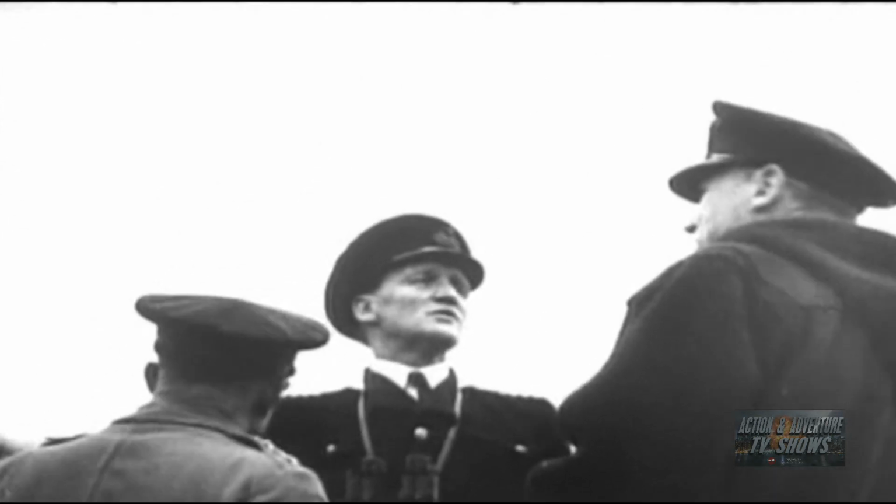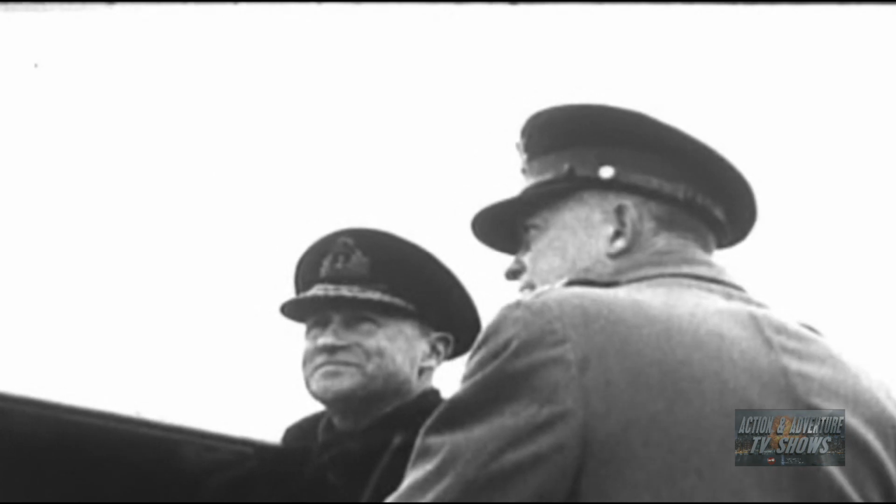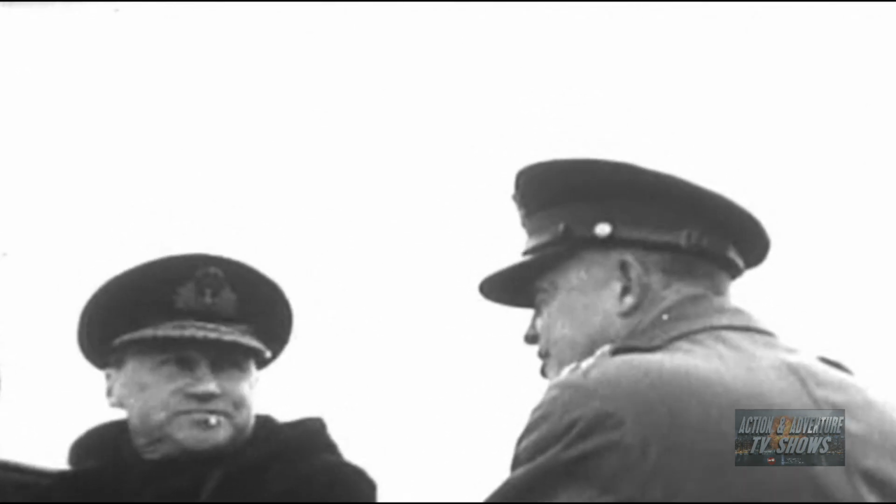With the historic Normandy landing successfully accomplished, the Allies took stock of their situation. On June 7th, D-Day +1, General Eisenhower and Admiral Ramsey, his naval commander-in-chief, inspected the landing beaches with an eye to the problem of landing the large additional forces needed for the big drive against Hitler's army.